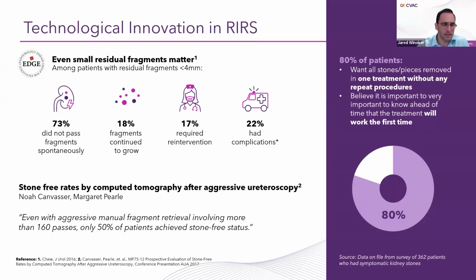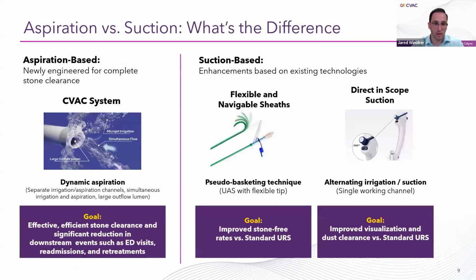They took that evaluation a little further to understand the true impact of these stone fragments. We see that all residual fragments are clinically significant, whether they're causing future obstruction, stone growth, unplanned ER visits, or other complications. And if we think about what our patients want, an internal survey showed that 80% of patients want an effective, efficient treatment that's going to clear all their stones in one treatment and get it right the first time. The remaining 20% are likely those patients who just don't want to have a surgery at all.